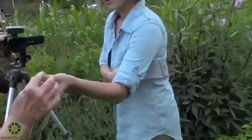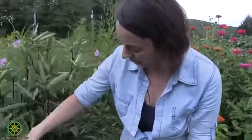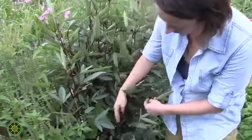You would just use that and dry it, and then make a tea with it. And you could even chew a little bit and kind of get some of that taste if you were interested in it. But all of these pods right here, we will harvest and dry.